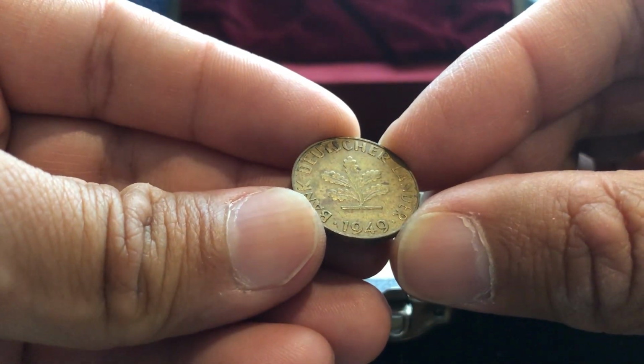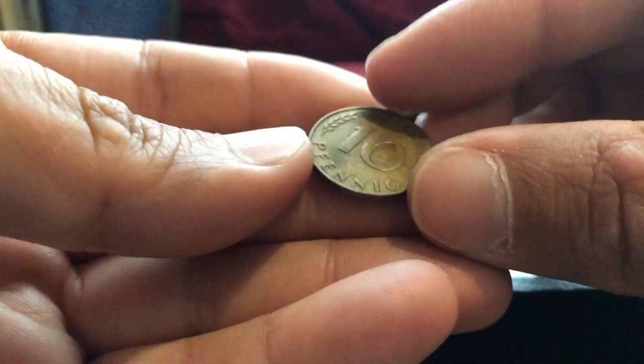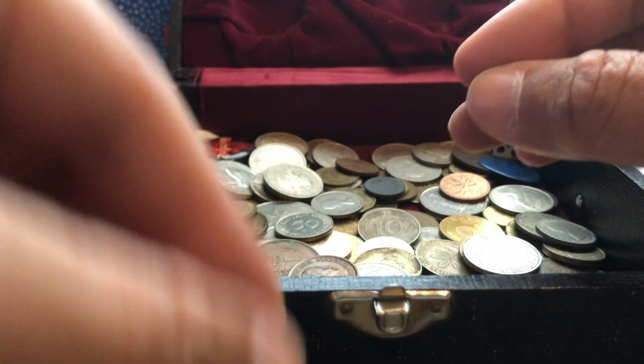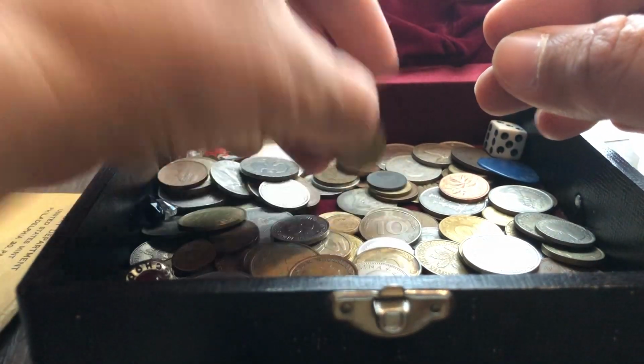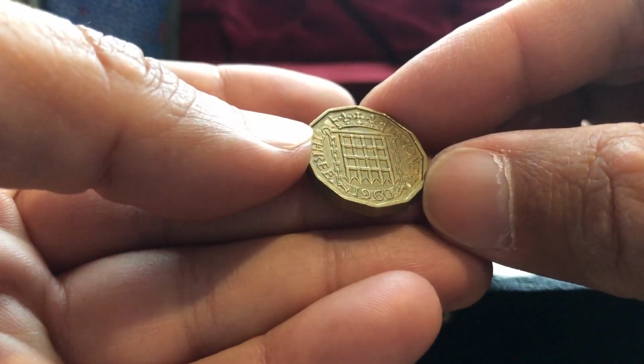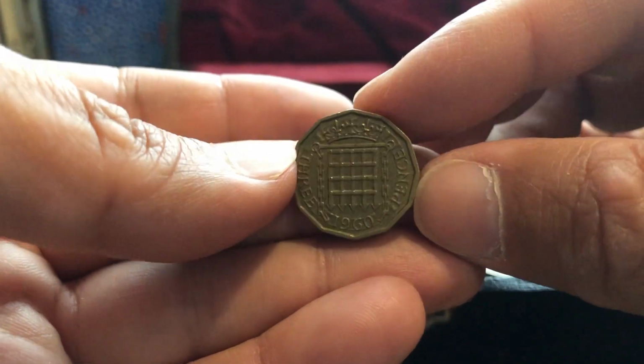1949, Germany. This is a Pfennig. 10 Pfennig. It's a nice, heavy, robust coin here. English, no doubt. Yep, 3 pence, 1960.